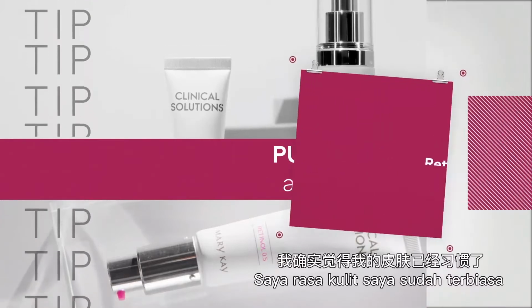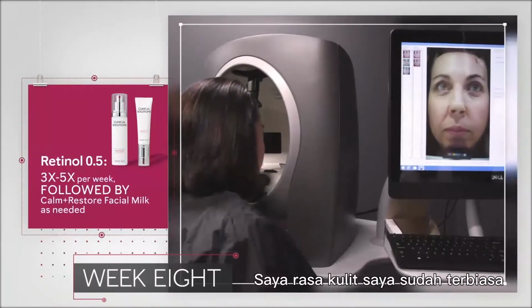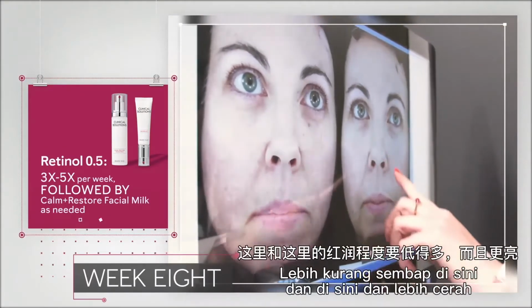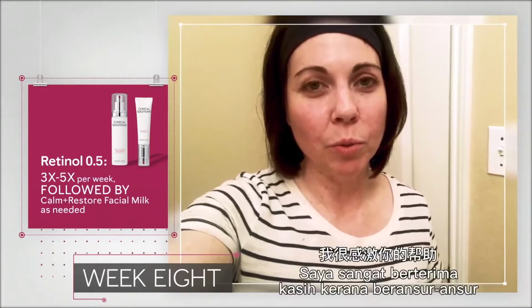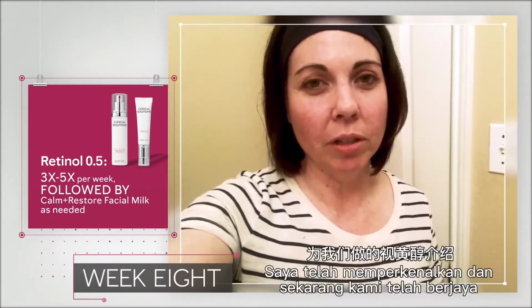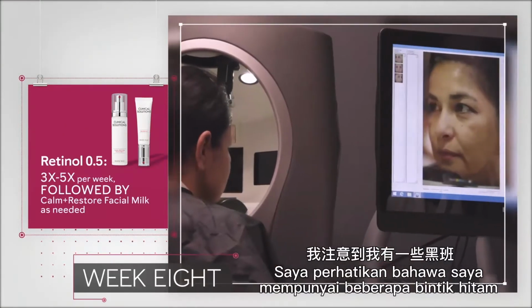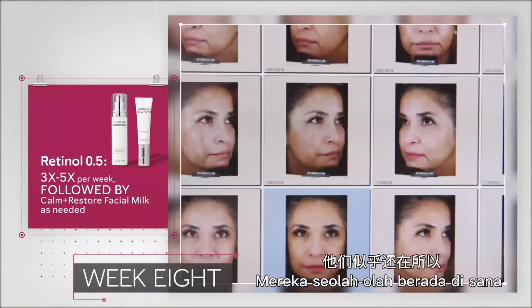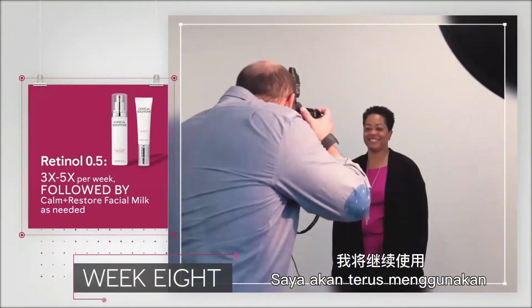I do feel like my skin has really gotten used to it. Original and today, there's much less ruddy hit in here, and brighter. I'm so thankful for the gradual introduction of the retinol that we did. I've noticed that I have a little bit of dark spots and they appear to be lightening up some more, so I'm going to continue the use.